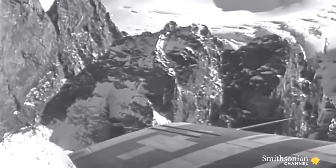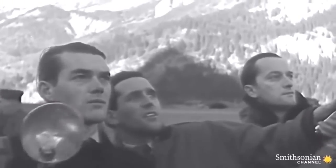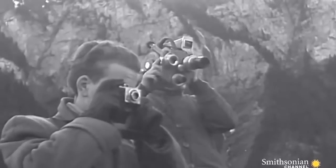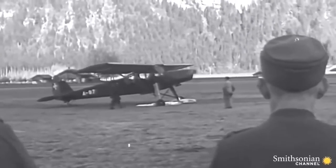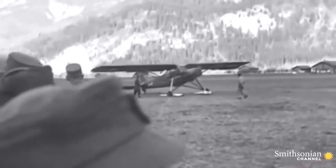The historic return flight to the Unterbach Air Base takes a mere 12 minutes. The arduous trek down the glacier would have taken 36 hours. In 8 runs, totaling 7 hours, Victor Hug and Pista Hitz transport all the passengers safely down to the valley.